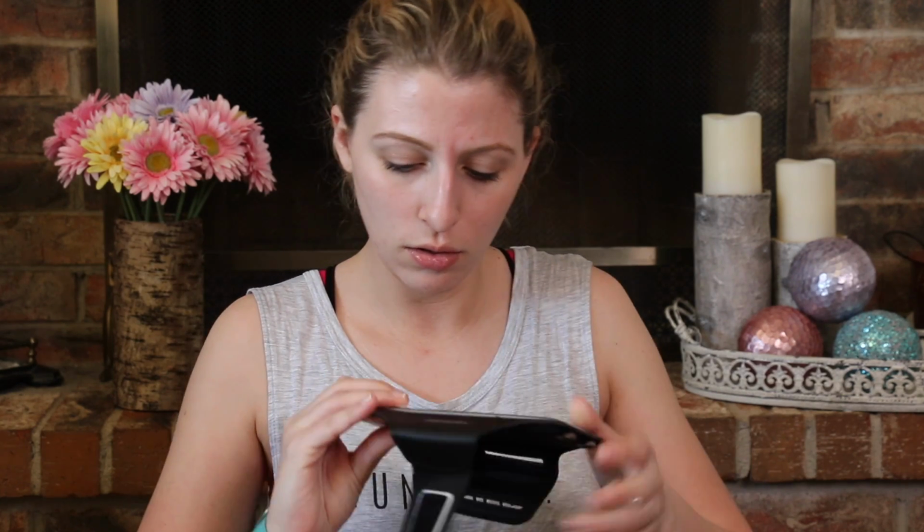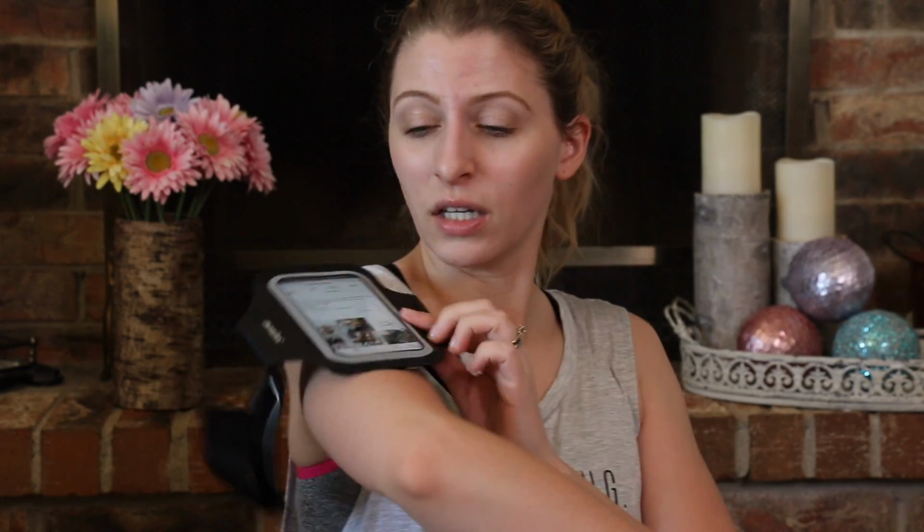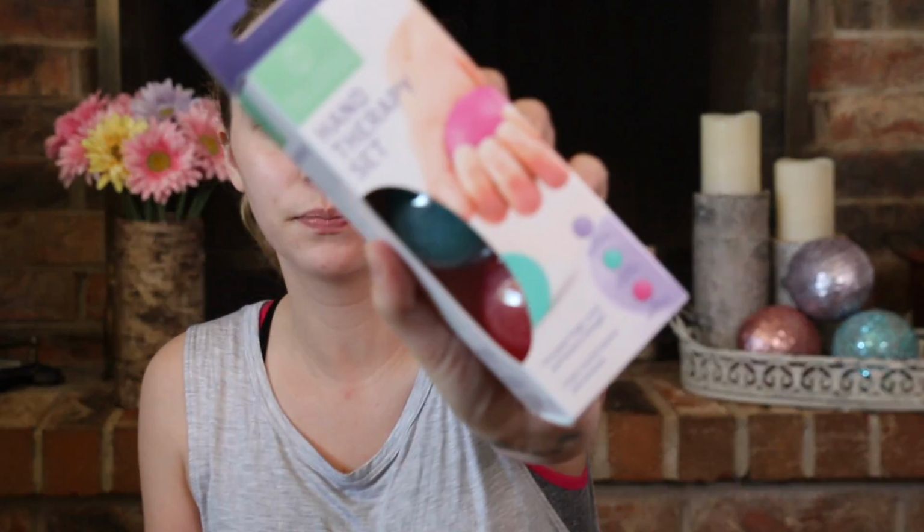Okay, let's see if I can fit my phone in here. Now, to try it out. Stick the phone in the thing. Guys, it fits. It fits, check that out. Very cool. And you can use the home button, and you can move through things. Very nice, very cool. And it just goes right there on your arm. Hands-free, very nice, very cool.